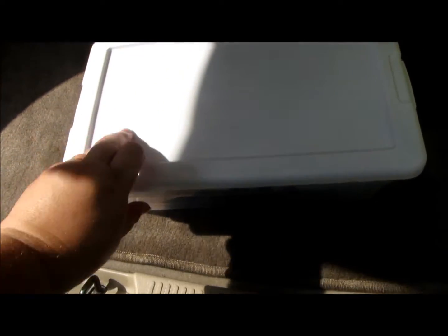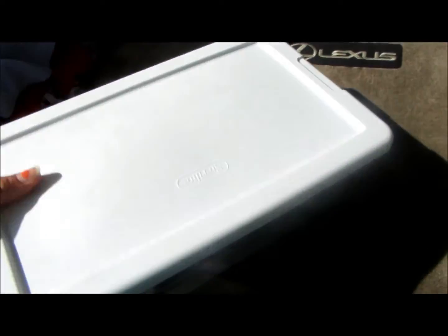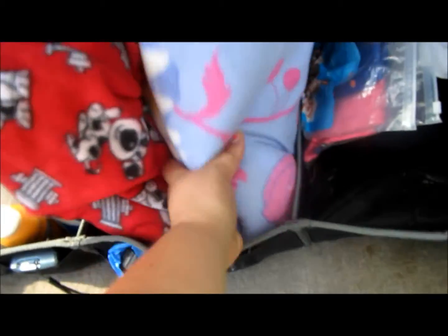And this is just a Sterilite shoebox container. I got these for 88 cents at Target. And I think they're actually doing the same sale now, if I'm not mistaken. I got them a few months back, and I just had them in the house, so I used them for the car. So I just tuck it like that, and we're good to go.